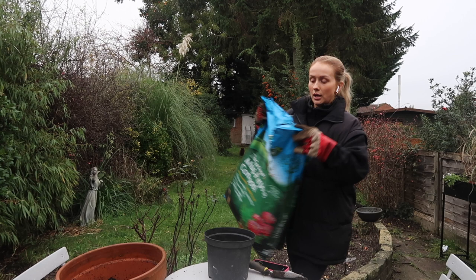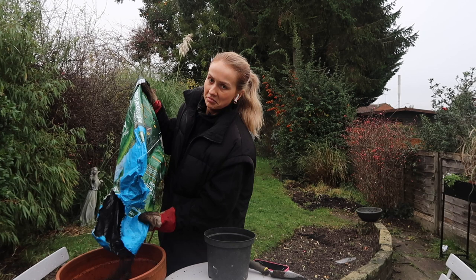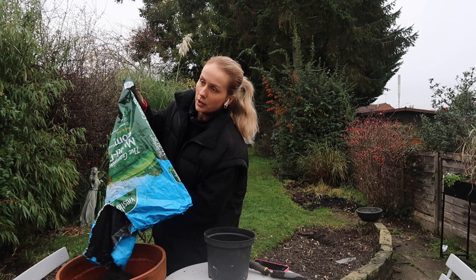Right, I'm just going to cover those up with more compost. I think it says on the packet how deep they're meant to be, like 7 centimetres, 10 centimetres, I'm not sure. I planted them really shallow last time and they came up fine, so.